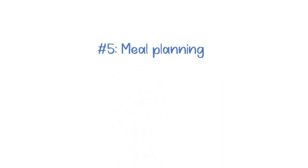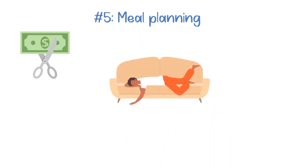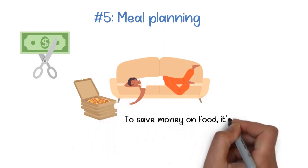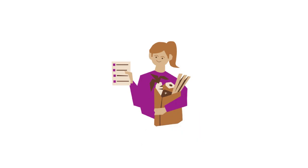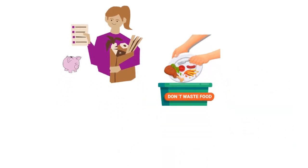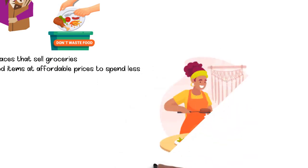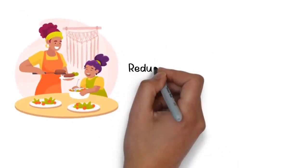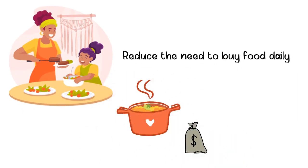Number 5. Meal planning. Frugal individuals aim to reduce their monthly food spending by planning ahead. Even the most frugal people have their lazy days, which can quickly snowball into a week of takeaways if they're not careful. To save money on food, it's essential to evaluate and cut unnecessary expenses. Meal planning and grocery shopping in advance are effective ways to save money on a limited income. Planning your meals helps eliminate food waste and lower grocery expenditures. Find reliable places that sell groceries and other food items at affordable prices to spend less. You can also prepare large meals that can last several days and reduce the need to buy food daily. Cooking meals at home instead of dining out will also significantly save you money.